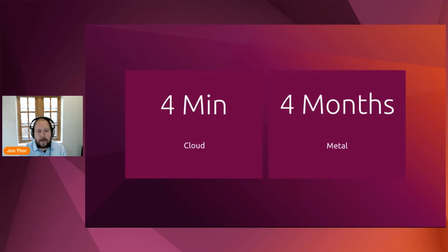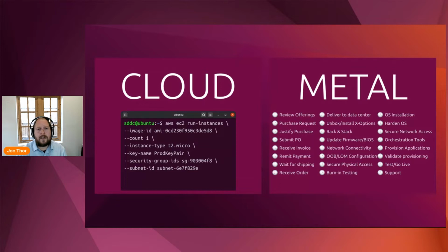How does on-premise without any tooling look compared to the cloud? It is a pretty dire experience for most organizations, with a time to receive a VM from the cloud around 4 minutes, and for on-prem, it is around 4 months. If we look into the details, you can see how much work is needed in order to provision a bare metal server.